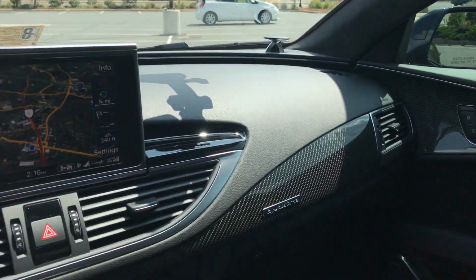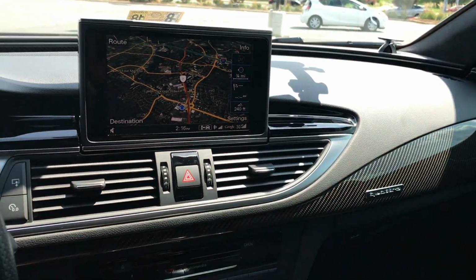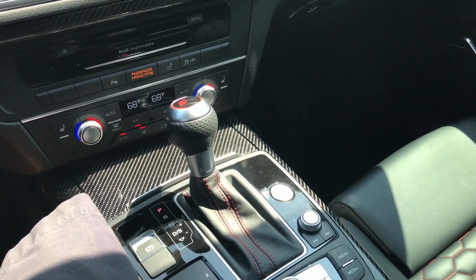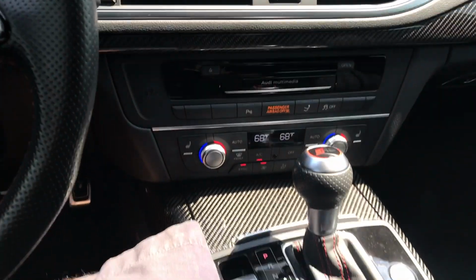But then I saw the comfort seats, and the comfort seats that the Audis have, I just don't think they fit a sports car very well. But for a family sedan, if you had like an A7 or an S7, might be nice. But the sports seats are just, I mean, they just pop. Having the RS7 logo in there, I mean, you can't beat that.